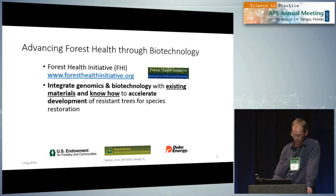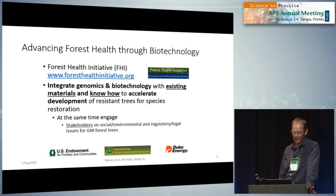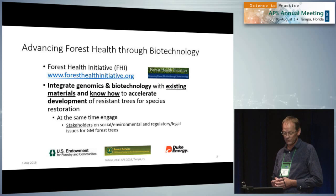And at the same time, within this project, we were interested in engaging various stakeholders in social and environmental and regulatory and legal issues around genetically modified forest trees, as the notion was that in some of these invasive and exotic pests, the resistance isn't available, it cannot be crossed into a species, so if we're going to do it, genetic modification is a likely tool. Certainly there are social and regulatory issues that have to be worked out. So this project was to work the biological sciences side along with social and regulatory. We had funding from the U.S. Forest Service, the U.S. Endowment for Forestry and Communities, and Duke Energy.